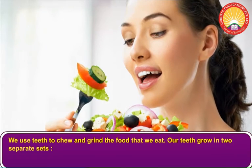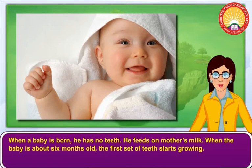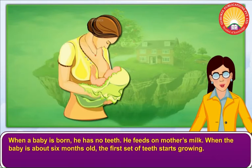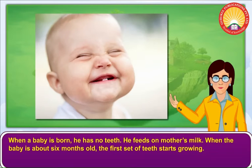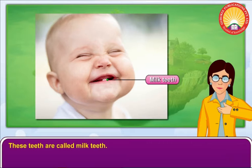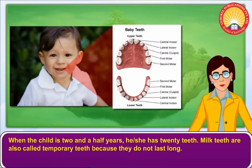Our teeth grow in 2 separate sets. When a baby is born, he has no teeth. He feeds on mother's milk. When the baby is about 6 months old, the first set of teeth starts growing. These teeth are called milk teeth. When the child is 2.5 years, he or she has 20 teeth.